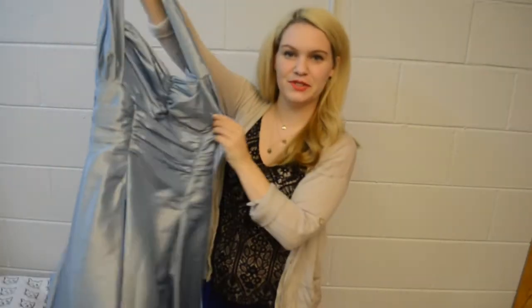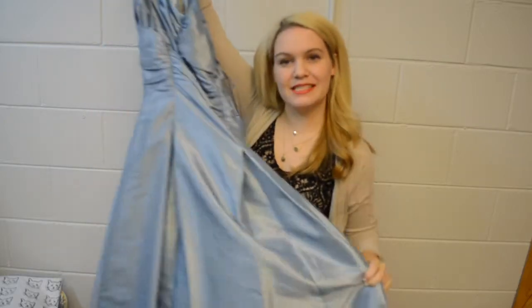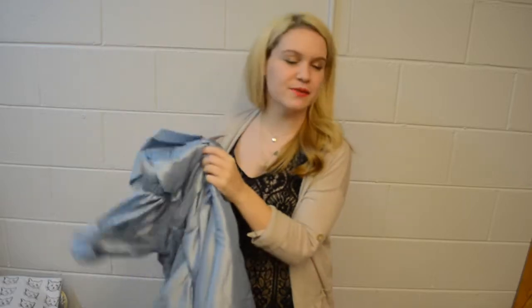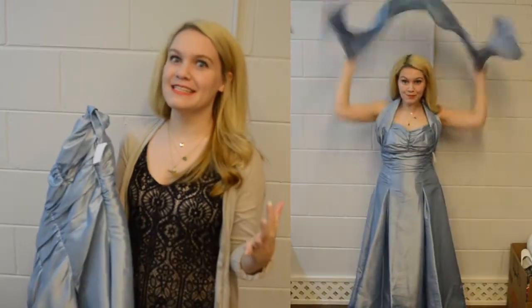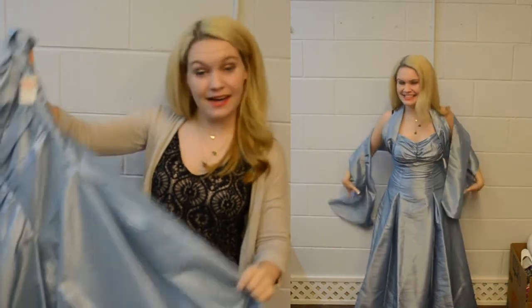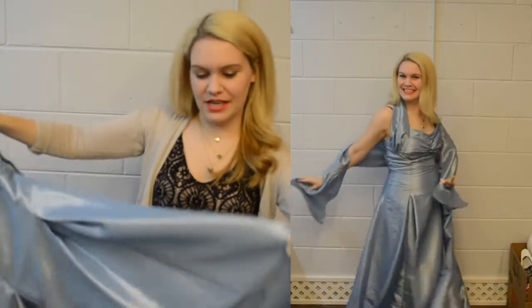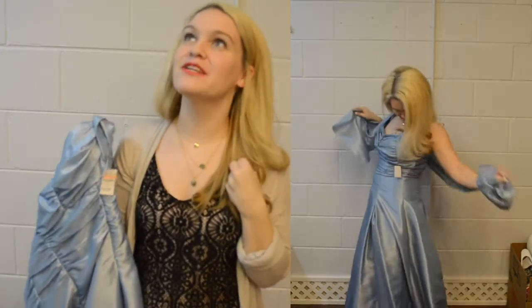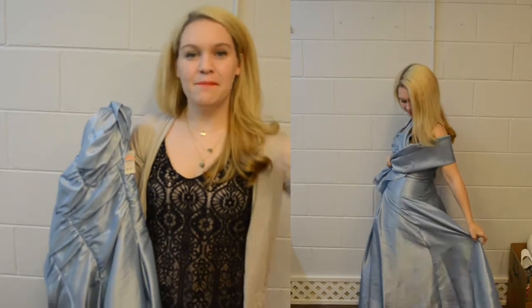Oh, this blue dress. This blue dress that makes me feel like Cinderella. I think that's really why I was drawn to it. The color was really pretty and I felt like Cinderella while wearing it. This one was $9. It was not on sale, but it was one of those where I just loved the color. I don't even know why. I think it's because I'm harnessing my inner Cinderella and want to be the belle of the ball.